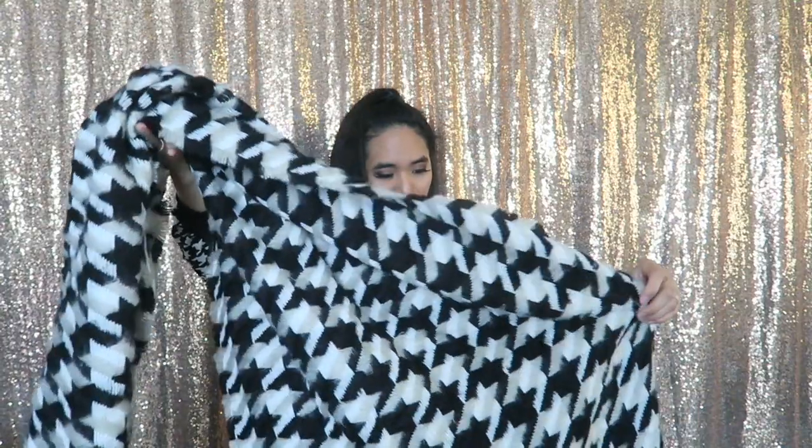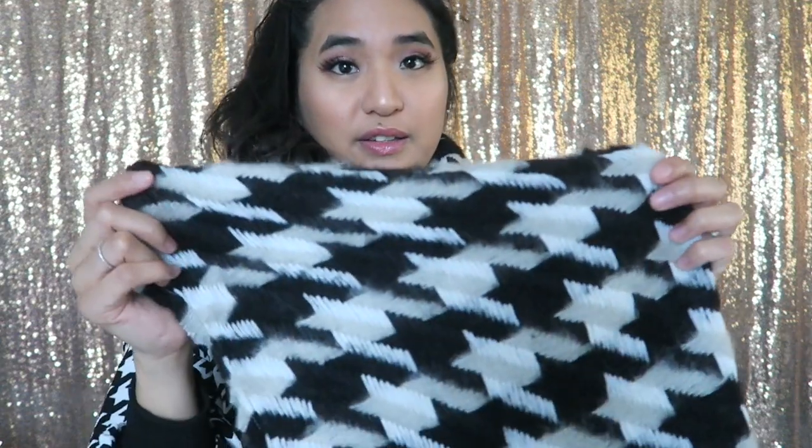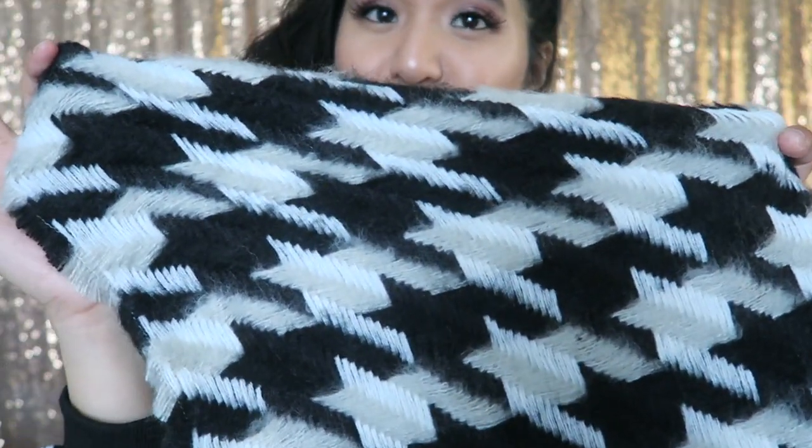What is this made out of? Because it is so soft. Where's the tag? It says that it is made from 30% viscose and 70% acrylic. I don't know if that's a good thing, but it is definitely very soft and chunky and thick, and I think this is gonna look very good and classy in the winter and also keep me warm.